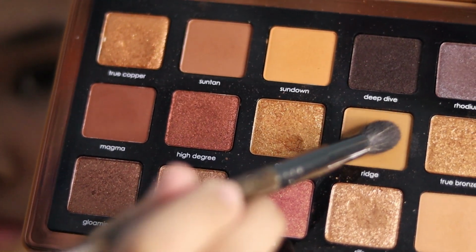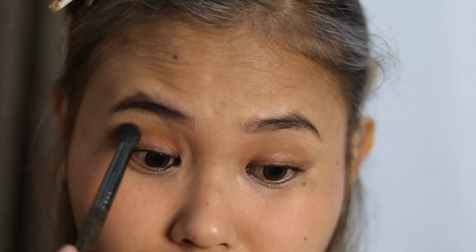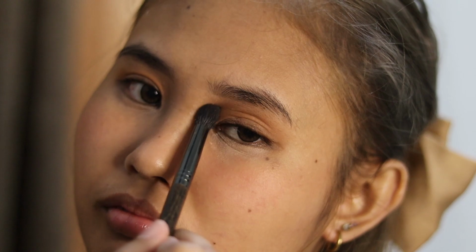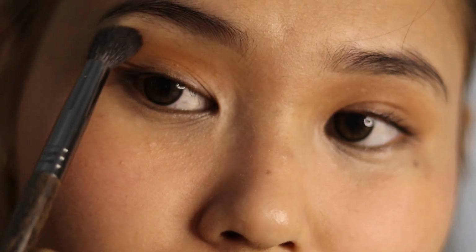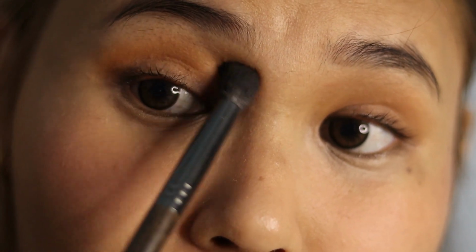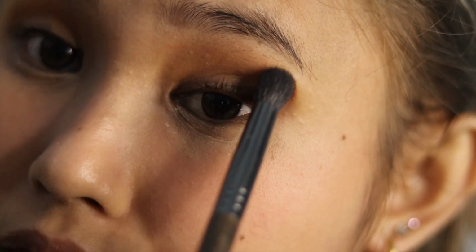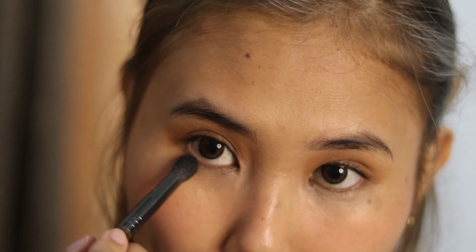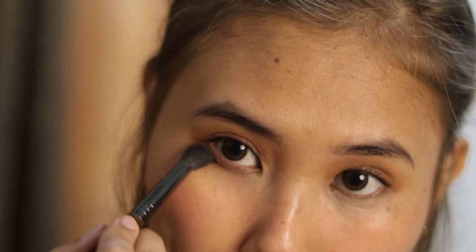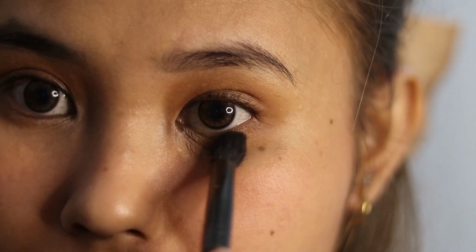Using the eyeshadow in Ridge from my Natasha Denona bronze palette just to contour my crease. Put a little something to make it look more awake. And of course, blend it out with a crease brush. This is still the same shade Ridge, and I'm putting that on the lower area.